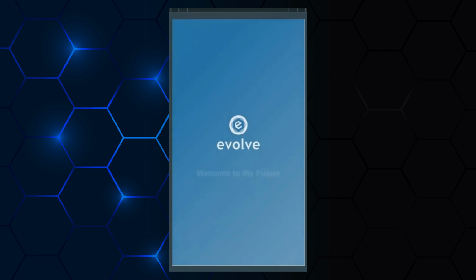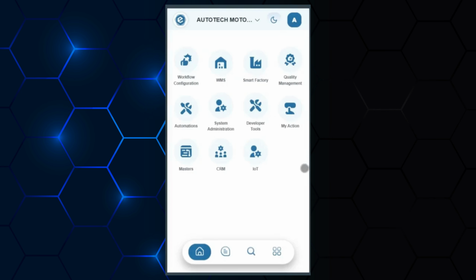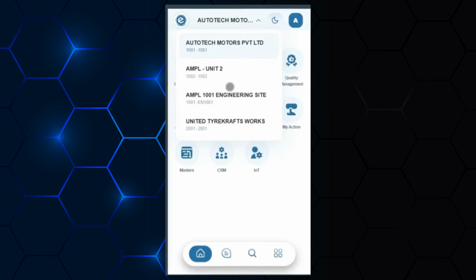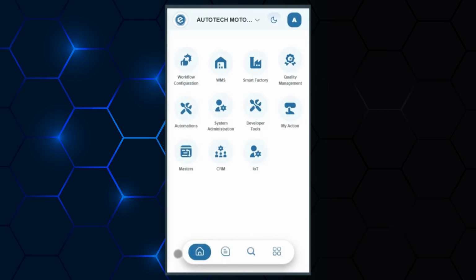The moment you log in, everything is at your fingertips. From the home screen, access any module: WMS, Smart Factory, Quality Management, CRM, IoT, and more. Each module is purpose-built for a specific function, but all connected on a single unified platform. Notice the company selector at the top? Evolve supports multi-company, multi-site operations from one login. And that bottom navigation bar? That's your constant companion, always accessible, no matter how deep you go in the platform.